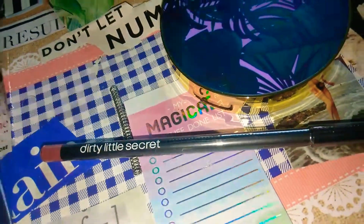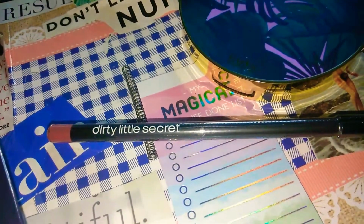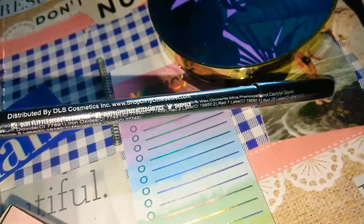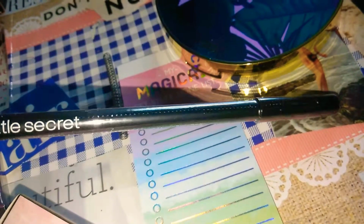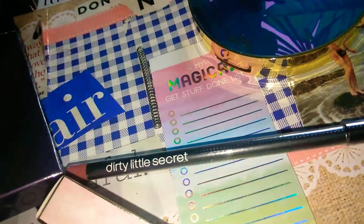The next item they sent me is Dirty Little Secret. Now this is a lip liner, and I am going to open this up and swatch this. But this is made by DSL Cosmetic Shop, or it says www.shopdirtylittlesecret.com. So let's see how much this is going for first.